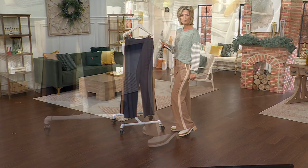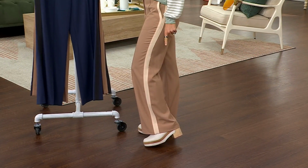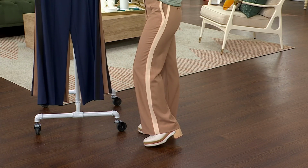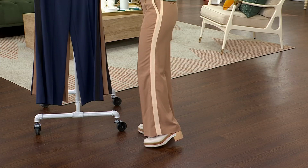I also always buy these in the tall, which is a 34-inch inseam, because I'll wear a higher heel, and then your legs look like they go on for days. And then we also have the petites in these, which are 28-inch inseam.